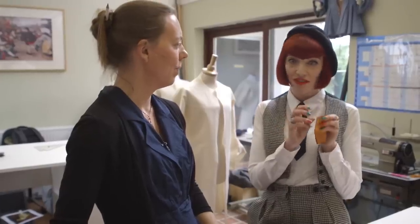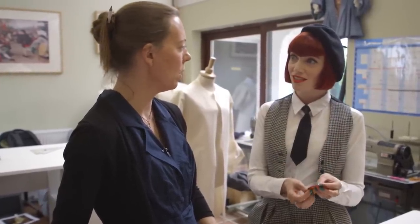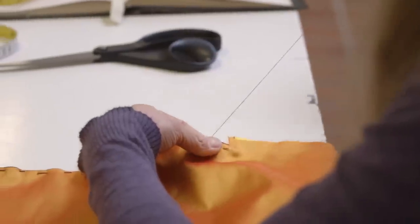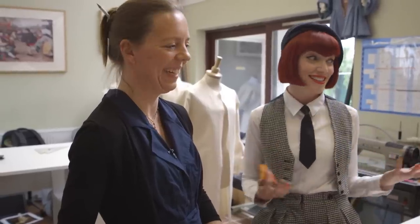You have to be very dexterous, don't you? You do. There's still an awful lot of hours of work, even in an apparently very simple suit. Yeah, hours and hours. Who'd have thought that a suit fit for a king would take so much work? I guess it's kind of obvious when you think about it.